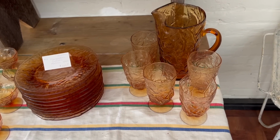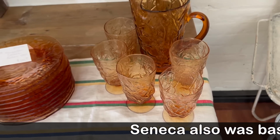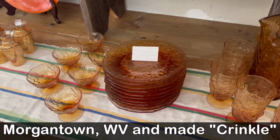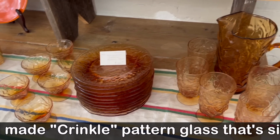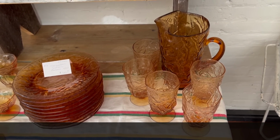These are Morgantown's crinkle pattern because Seneca have round rims and the Morgantown are irregular. So the irregular shape is how you know these are Morgantown instead of Seneca. Morgantown was a great glass company out of West Virginia, and this set is $125 for all of it.